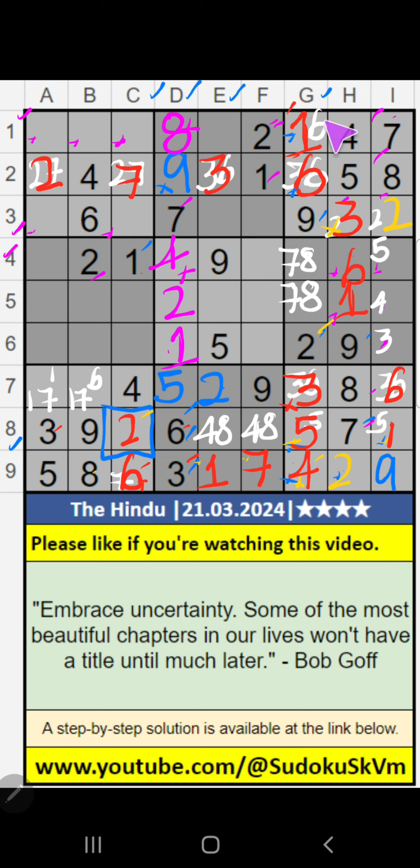First row, we have 1 and 8. So 1 and 8 can't come in these cells. It will come in one of these cells. Column C, we have 1. So it can't come in the cell. 1 is confirmed here. Then 8 is here.